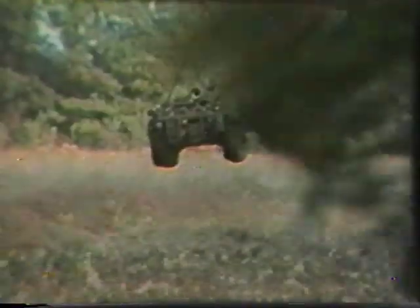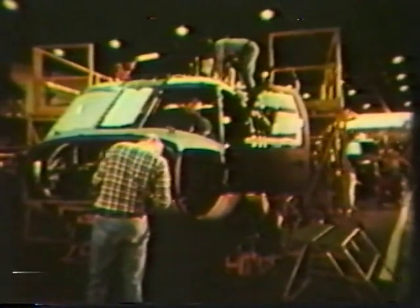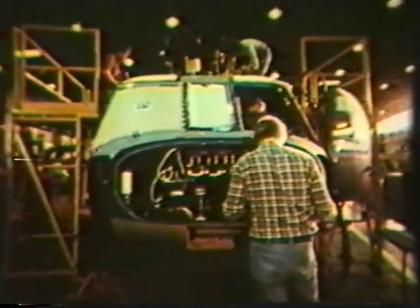Black Hawk has now achieved high-rate production stability and maturity. Since the first delivery to the U.S. Army in 1978, over 250 aircraft have been delivered. Production at Sikorsky is currently at the rate of more than 8 aircraft per month. Further strengthening this stability has been the recent award to Sikorsky of a multi-year $950 million procurement contract for production of 294 Black Hawks over the next 3 years.